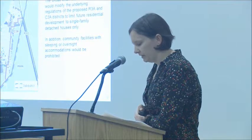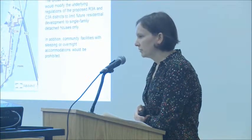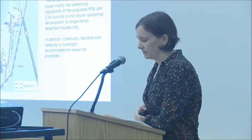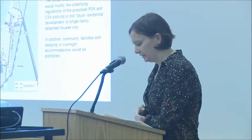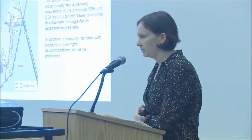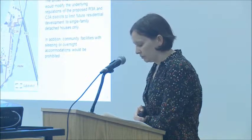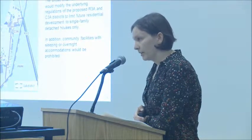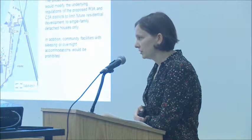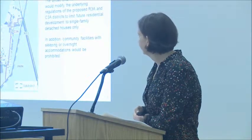And we are proposing a special coastal risk district. This would be created in the zoning resolution, and then a sub-district of this district would be mapped in Broad Channel. And this would modify the underlying zoning to limit future residential development purely to single-family detached homes. And it would also prohibit community facilities with sleeping or overnight accommodations, such as nursing homes. This is to limit vulnerable populations from moving into the area.